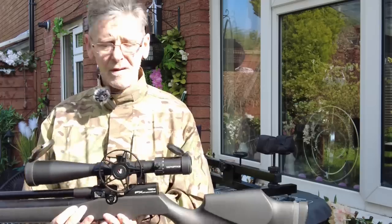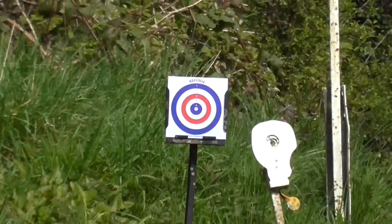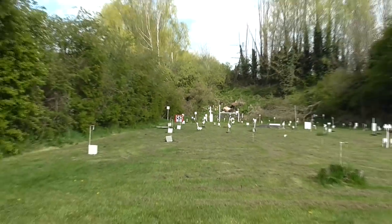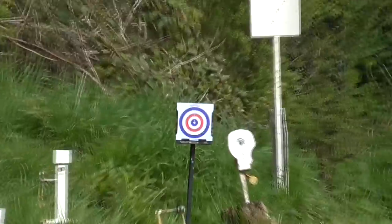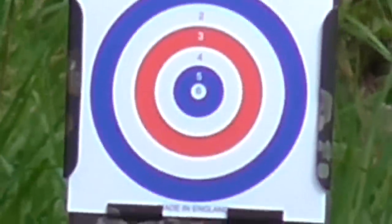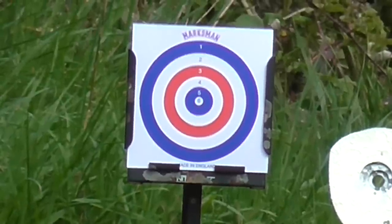But I'll put a little bit of footage shooting this now. Right, that's 50 yards this one. Show you where it is. Down there. And the JSB heavies. There's the target. I'm not going for a bull, I'm going for grouping. Well, 10 shots.